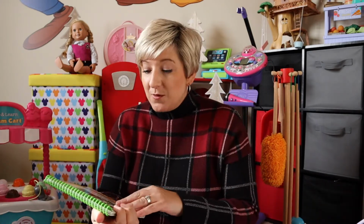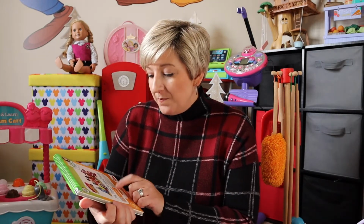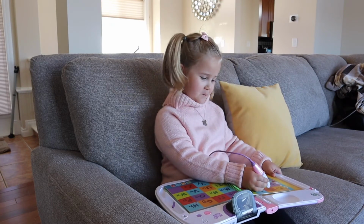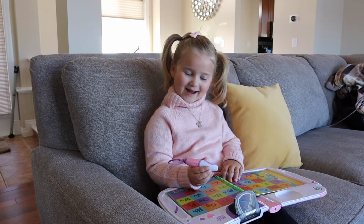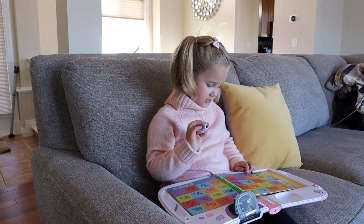Show you how you open it. Okay. The cool part is that you can buy all of these books to go along, and the pen helps the little ones read. So this is Mickey and the Roadster Racers, Pit Crews to the Rescue. This is all preschool work, which is fantastic for her right now. 1, 2, 3s. There's a Disney Princess one, and I just recognized at Toys R Us they have a whole new bunch of them out right now.